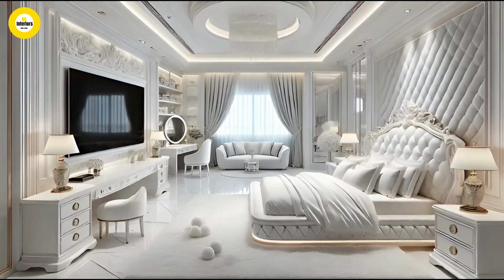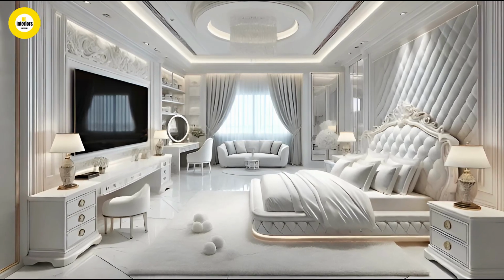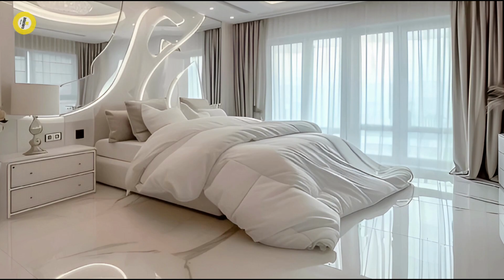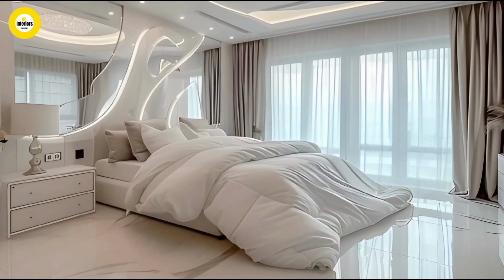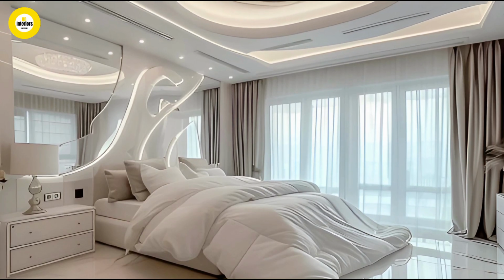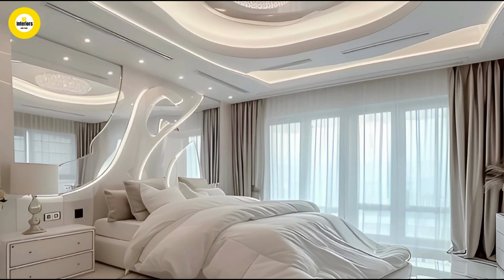Position mirrors to reflect sunlight deeper into the room or use light filtering shades to soften harsh rays. Harnessing natural light creates a dynamic, ever-changing atmosphere that makes your bedroom feel alive, calm, and luxurious all at once.